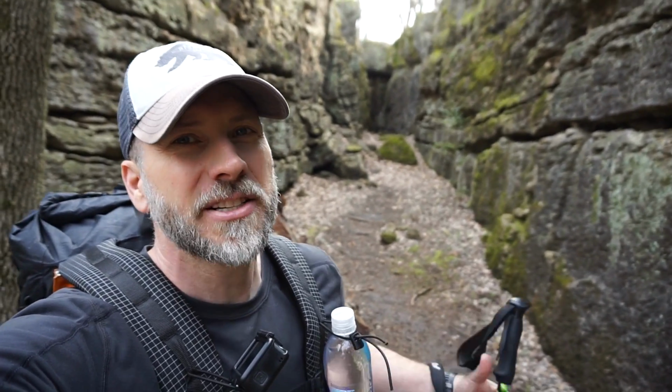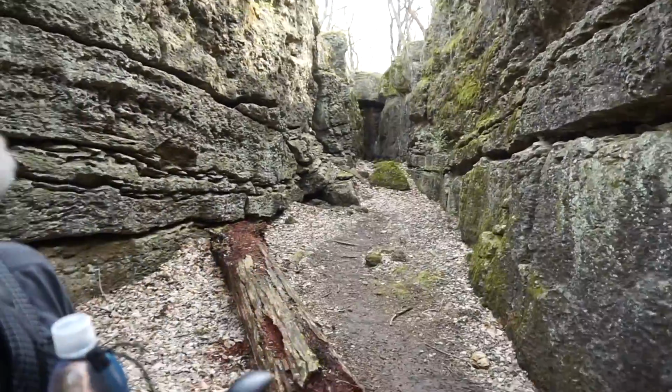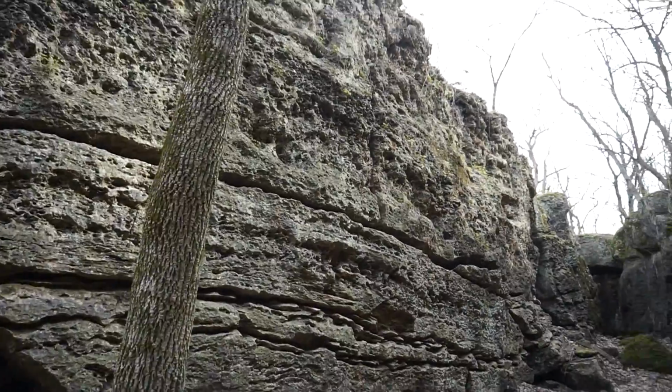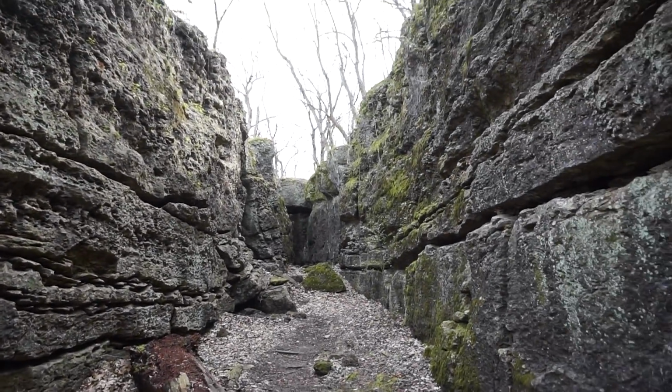I think it's really cool when you get up into here and you're up in between the layers of the cliffs. It just kind of opens up and it has like a walking path in between, and it's really cool. Here you can see all the cliff edges. Really cool.